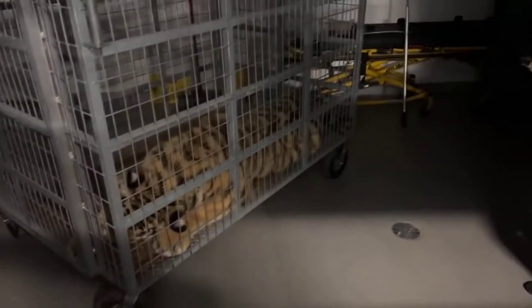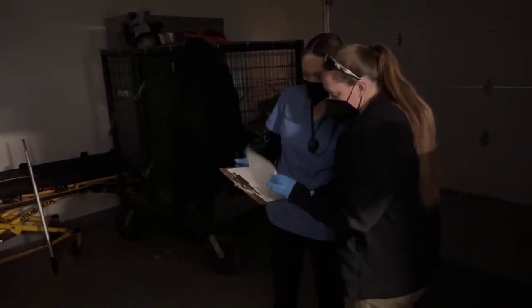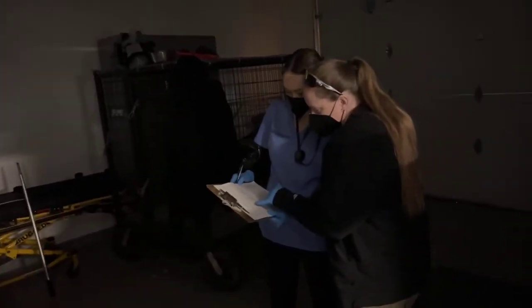So if you're just joining us, we're the Wildcat Sanctuary in Sandstone, Minnesota. Today we're taking you on a behind the scenes medical marathon of Tiger Dash, who we like to say Tiger Cub Dash, but he's now in adolescence.